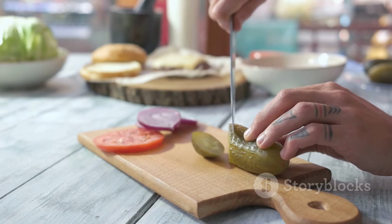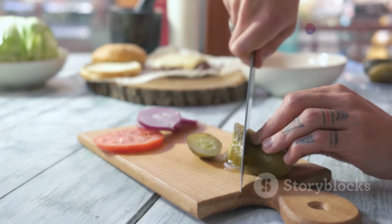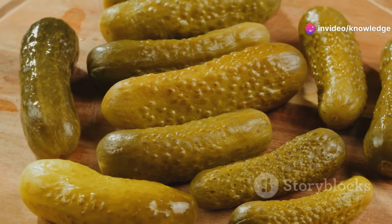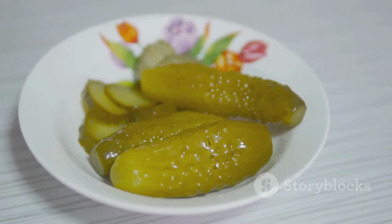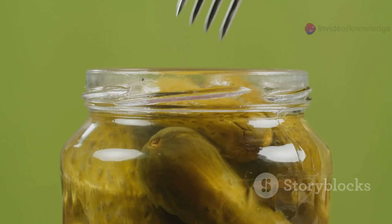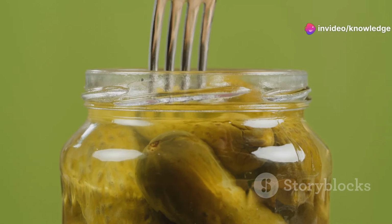Whether it's a crunchy addition to a sandwich, adding that perfect tangy bite that complements the flavors of meats and cheeses, or a tangy snack enjoyed on its own, pickles are a versatile treat loved by millions. They bring joy to family gatherings, picnics, and everyday meals, offering a burst of flavor that is both refreshing and satisfying.